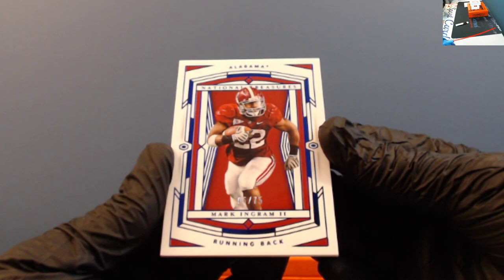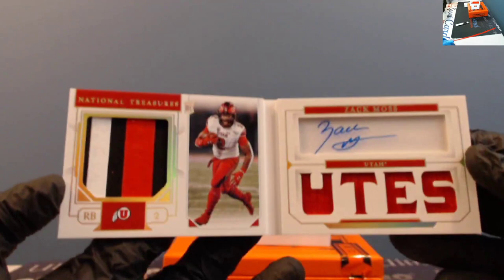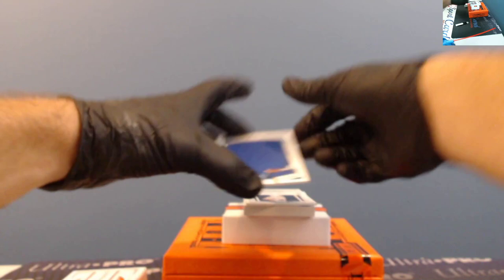/75 Mark Ingram. /25 another book for Zach Moss. At least we got three-colored patches there. Three-colored patches, Utes, Zach Moss. /99 AJ Brown jumbo. Jumbo nothing. Danny Dimes, another jumbo nothing.